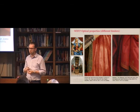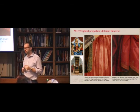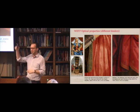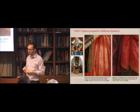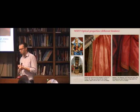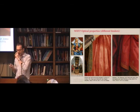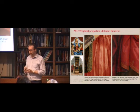So this example is painted in egg tempera, and if you're trying to get the shadows of a drapery, the refractive index of oil, of water or egg, and the pigment are quite different. And when you move to an oil binder, that difference in refractive index becomes less, and it means some certain pigments become more transparent. You can layer them, and because of the working properties of oil, you can start to manipulate it, and the colour, the tonal balance of your painting can change.